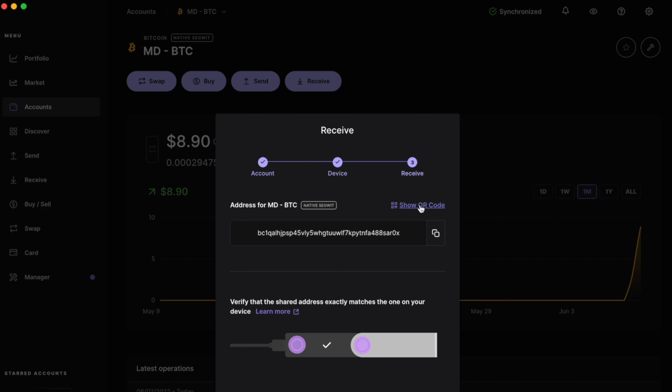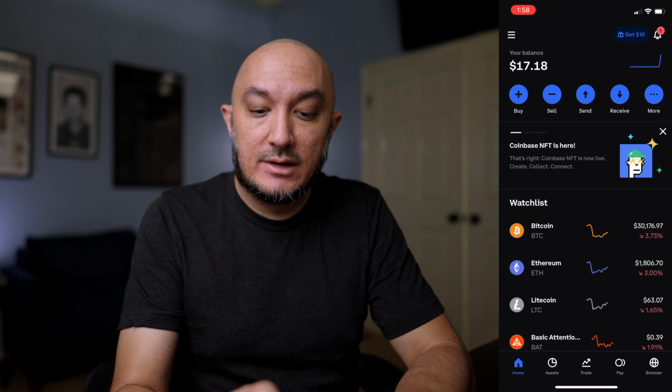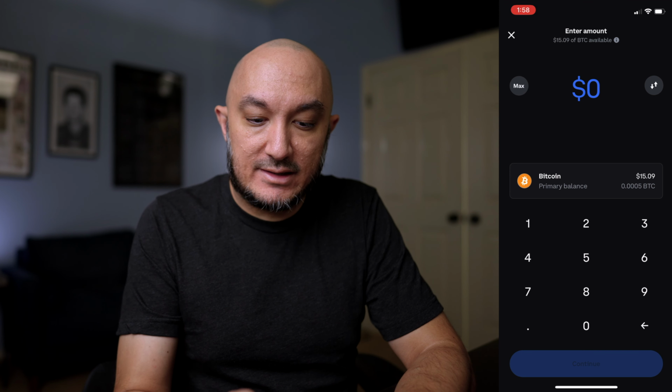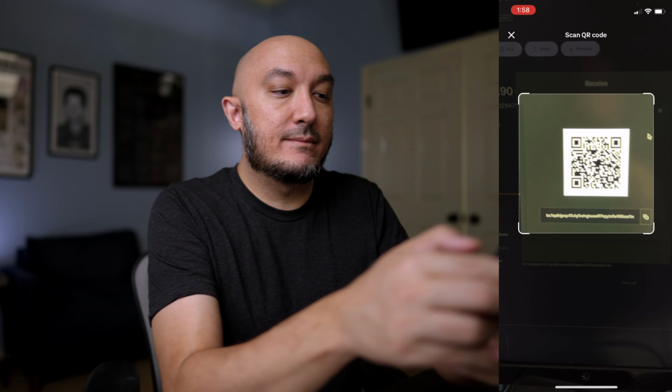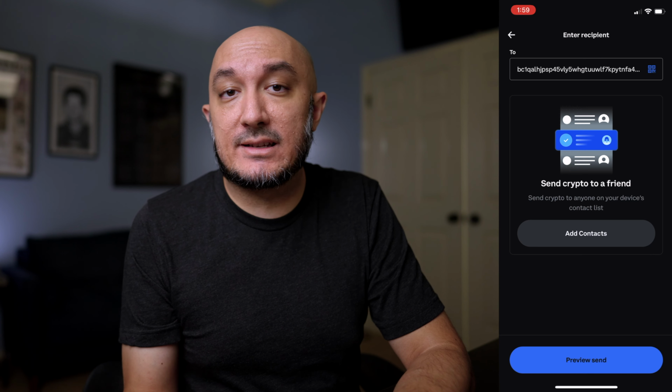So now what I'm going to do is I'm going to get another receiving address and I'm going to send my Bitcoin from Coinbase. So in the Coinbase app, what you want to do is hit send at the top. In this case, we're going to send Bitcoin. I'm actually going to send all of my Bitcoin. And then since I want to use the QR code, I'm going to click the QR code button on the top right. If you just have an address that you want to paste because you're using a mobile wallet, you can just paste it in here as well.